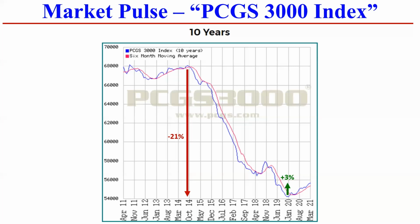As you can see here, I think it correctly reflected that from really the middle of 2014 all the way to early 2020, the rare coin market was in a bit of a downtrend and struggled for a while. It's reflected down 21% here. Now, to be fair, it's difficult to truly say it was all down 21% because so much of the PCGS price guide was inflated. It was considered high retail for a long time.